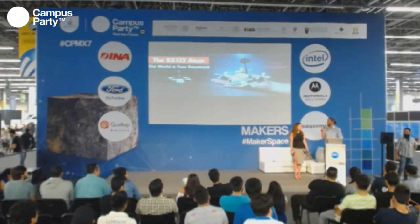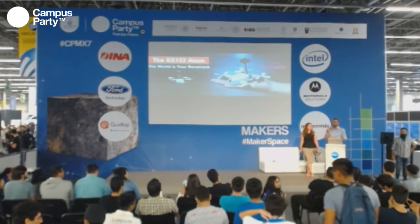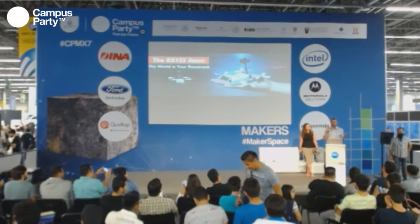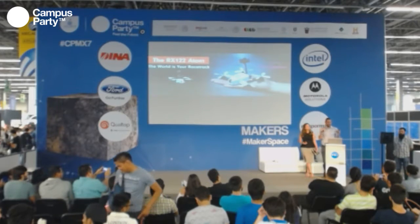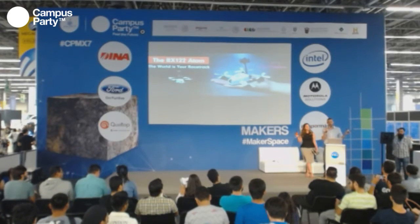So basically, we started making racing drones about a year and a half ago. And we've decided to try and make the world's smallest racing drone that can compete with the larger drones. So without further ado, this is the Atom. It's pretty much indestructible. It can go about 100 kilometers an hour.